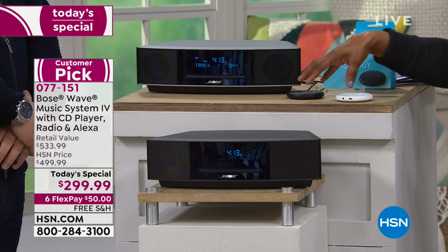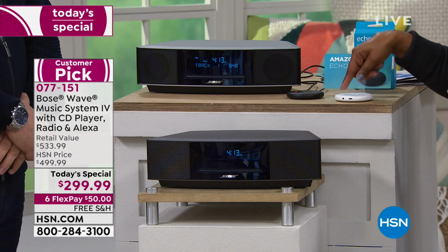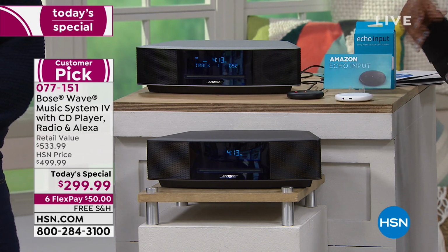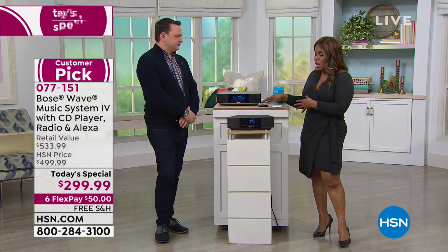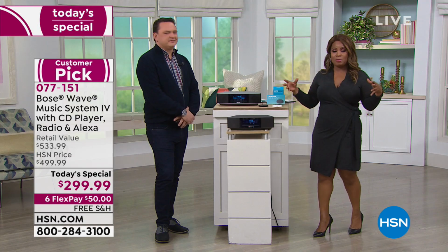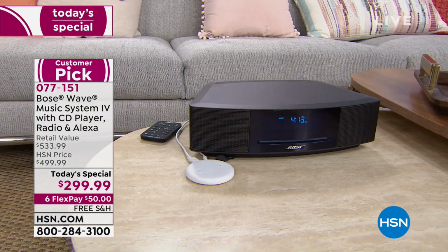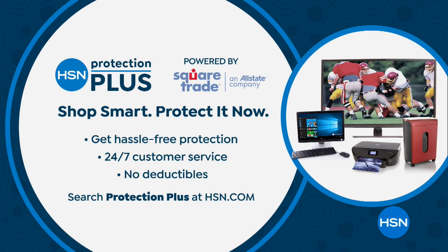And now with the new Alexa Echo input, now you can stream your music from Spotify or Pandora, and it becomes this Bluetooth speaker as well. We're gonna be demonstrating that for you. So Bose is a global brand, as we've mentioned, but you always wanna have that peace of mind. I always recommend our HSN Protection Plus. You might be asked about that when you're ordering. Definitely take advantage of that, ask about it. You know that this is a really top of the line quality.